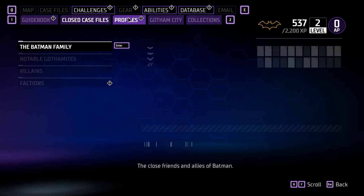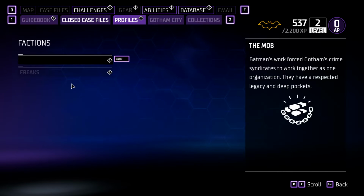And I got another profile here. The Mob. Batman's work force, Gotham's crime syndicates, work together as one organization. They have a respected legacy and deep pockets.